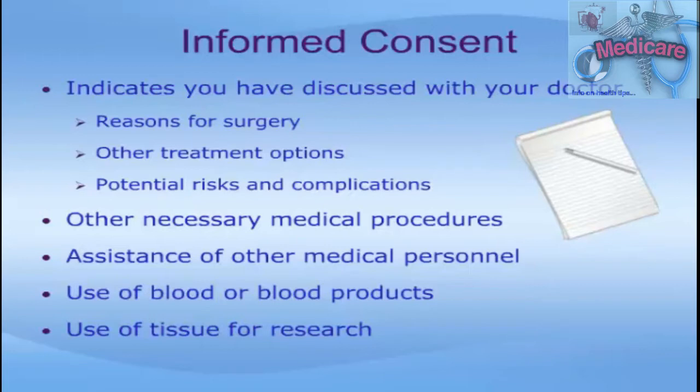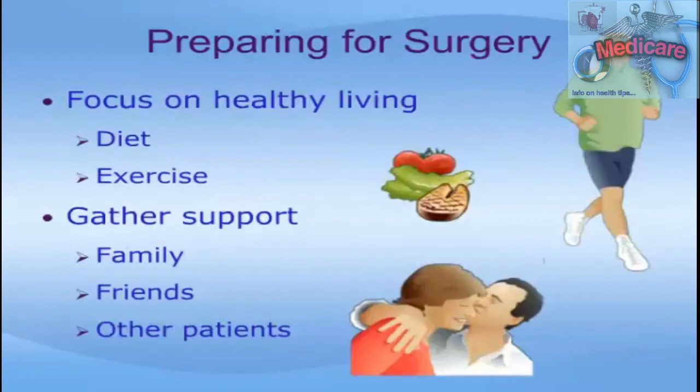The consent also normally includes a note that allows your doctors to use blood or blood products if deemed necessary to save your life. If you have an objection to this, you must notify your doctor and have this section adjusted accordingly. Finally, some centers may ask for consent to use and study tissues collected at the time of surgery for research purposes. Once this is done, it is time to prepare for surgery.